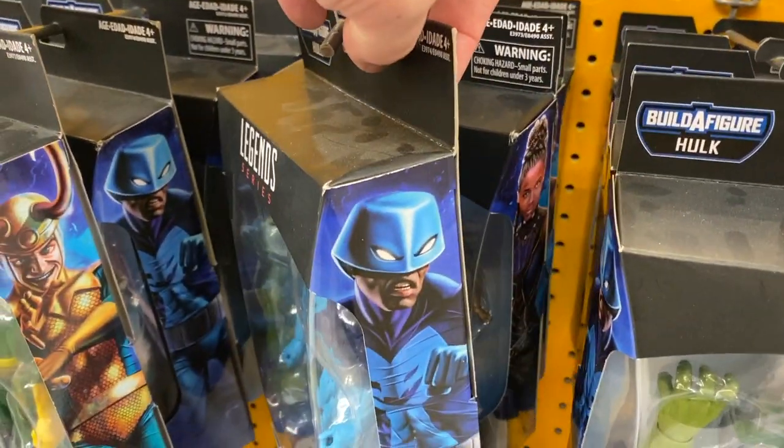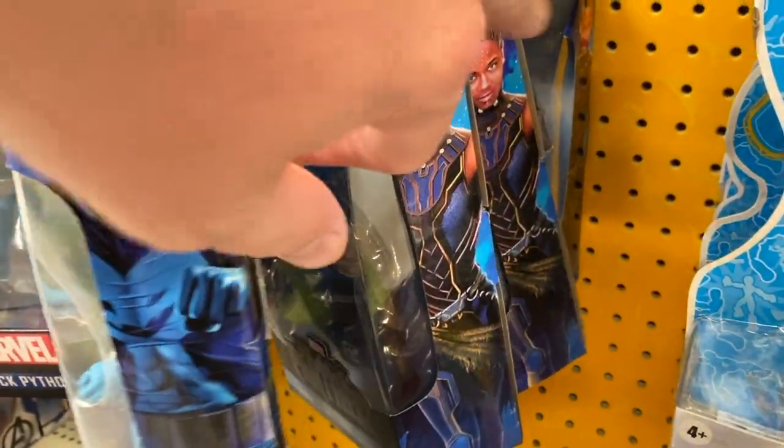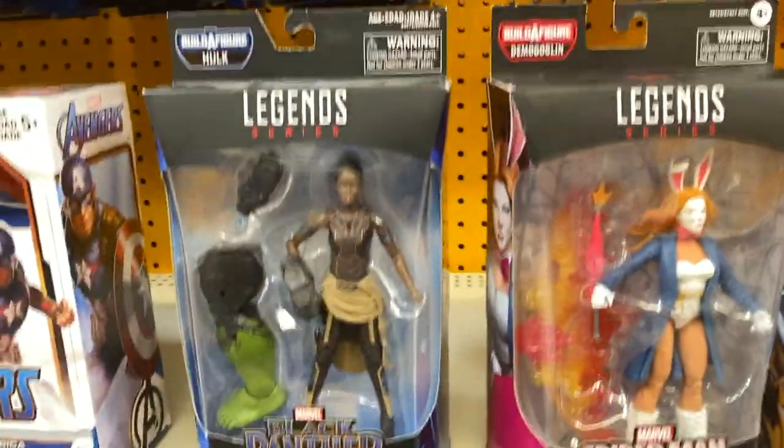Wow, good, you can see back in there. Man, they've got a ton of these Rock Pythons. Shuri. Man, Rock Pythons and Shuris for the win. More.